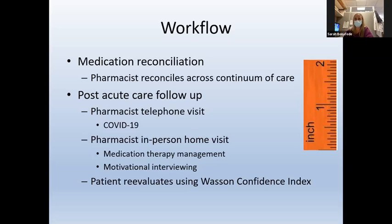It's a great way to keep a finger on the pulse of what's going on. So the in-home visit, we do a full session of medication therapy management, motivational interviewing, and then at the end of the session, I use the same Watson confidence index tool to ask that patient, okay, now I've seen you, now you're home, how confident do you feel in managing your medications? And we were able to see an improvement in that, but I'll get to that at the end.